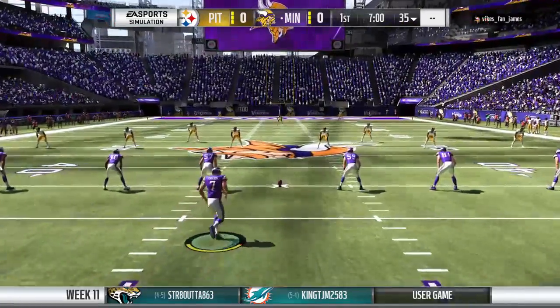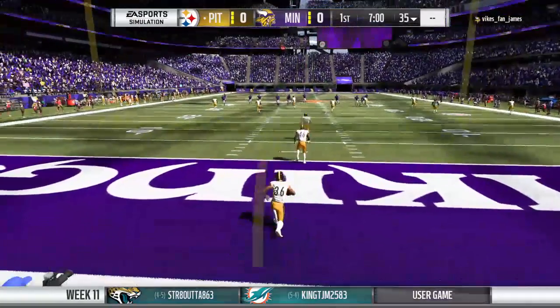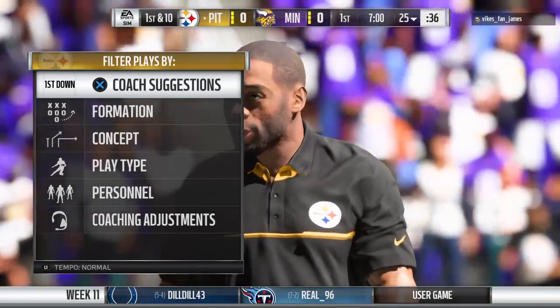The NFL season has hit high gear, and off we go in Week 11 on EA Sports. This will be taken to the back of the end zone. And no run back here. This will be a touchback, and it comes out to the 25-yard line.